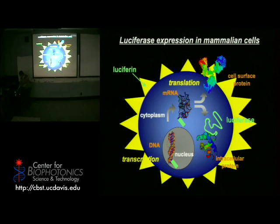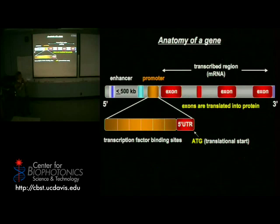There it is. Okay, so then the problem just boils down to what sorts of things we can attach the luciferase gene to. What do we normally use for, let's say, cell tracking? And we'll just take a quick diversion here to look at a gene up close. Every gene in the human genome and the mouse genome sort of looks like this. They have some stuff upstream of all of the DNA that's used to encode a protein.